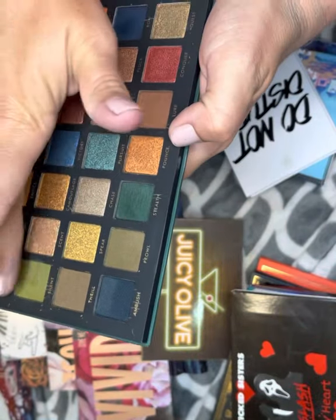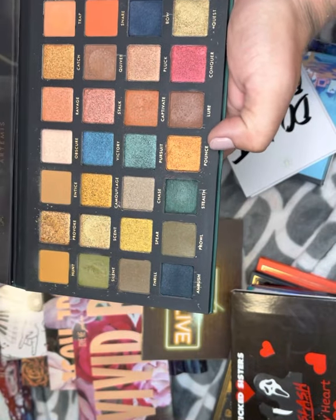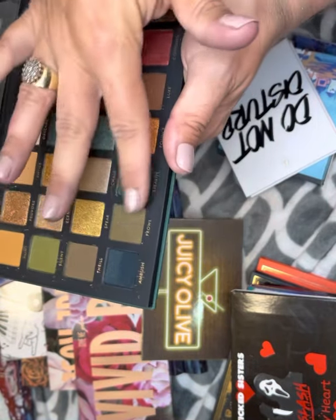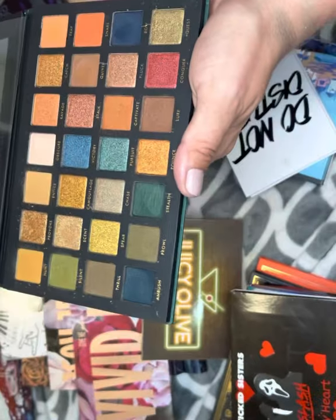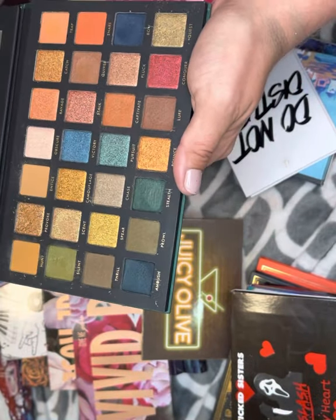And they try really hard with these cream to powder shades, but I kind of wish they wouldn't do it. They would just dupe the color because they can't dupe Natasha Denona's cream to powder formula. They just can't. This is a dupe of the Metropolis, the Artemis palette.